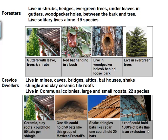Crevice dwellers like me can be found in caves, bridges, mines, and human habitats like attics, under thick shingle roofs, and clay roofs. We are also the ones that move into your bat houses if you put some up around your property. It only takes a few of us to take care of your property with insects. My cousin the pallid bat eats other poisonous pests like small snakes, centipedes, and scorpions. He also lives in bat houses.